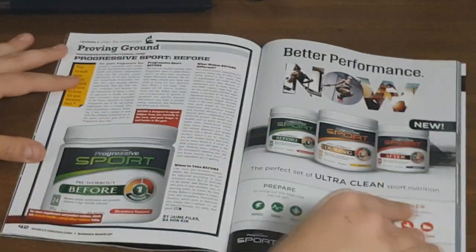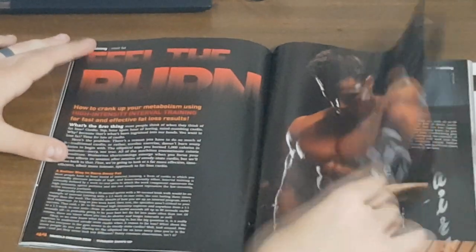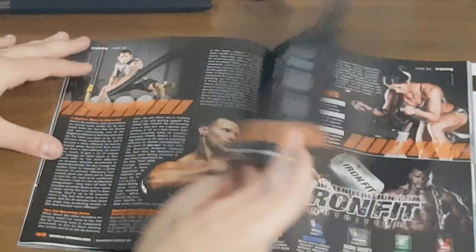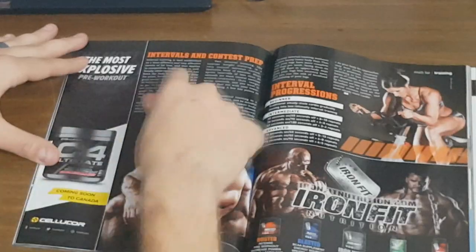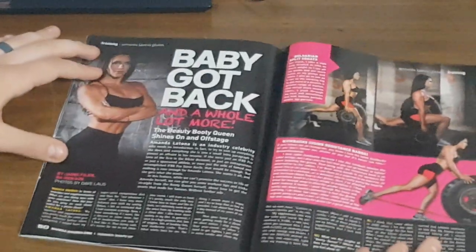Here you have a pre-workout ad. So this is about cranking up your metabolism and fighting fat. Okay, so these are all tips about fat loss. Got an ad, and then we've got something here about contest prep for bodybuilders, okay. Okay, and here we've got some exercises.